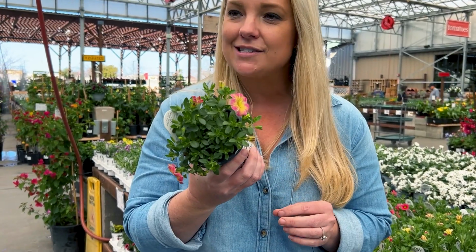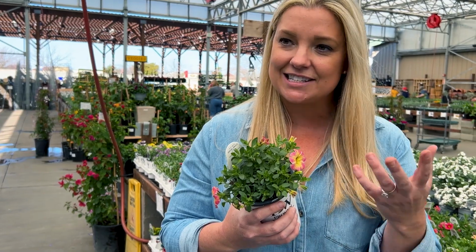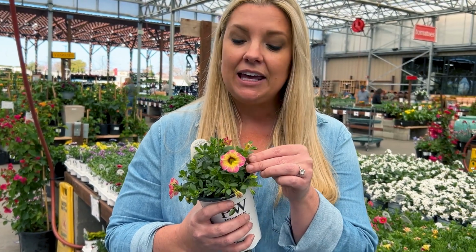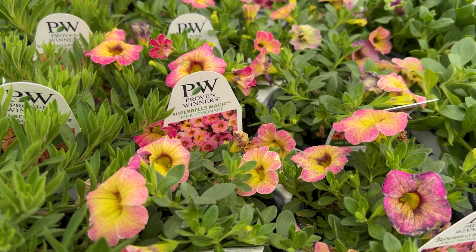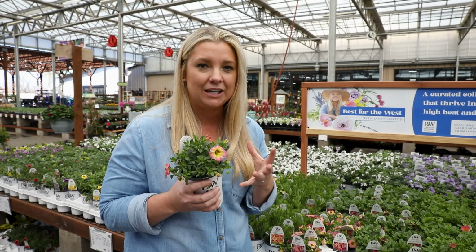And the reason why it's called Magic is that the blooms will actually change color as the season goes on. It's called Pink Lemonade, of course, because we have hints of pink, yellow, and coral. So at a certain point, you're gonna see blooms of all three colors on one plant, which is absolutely incredible.